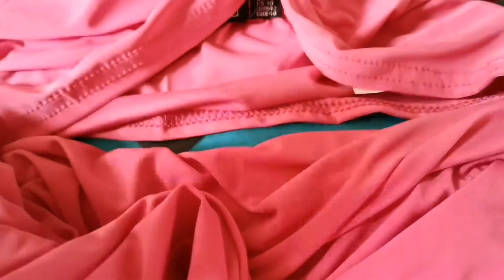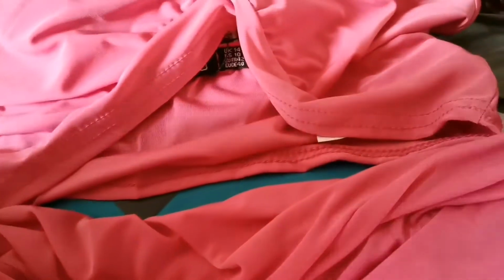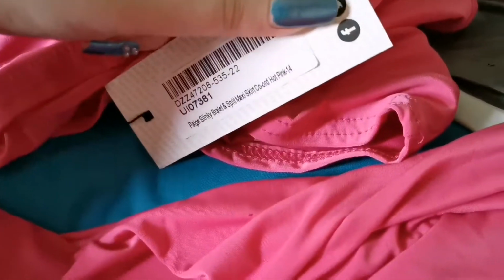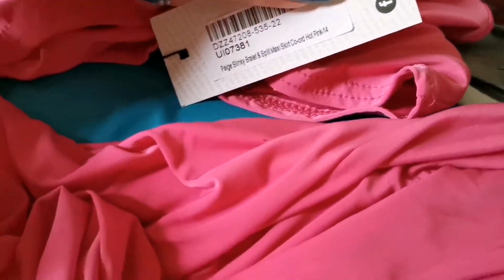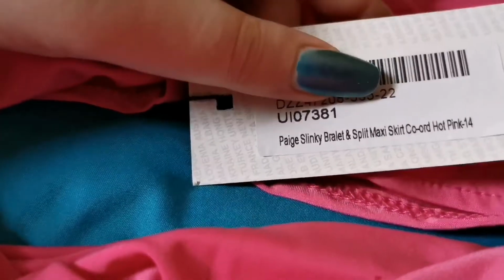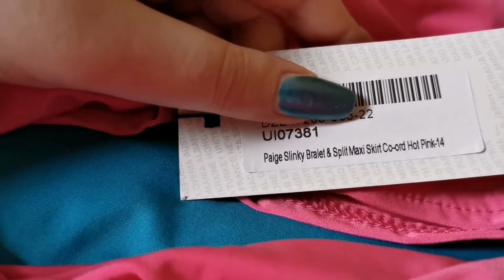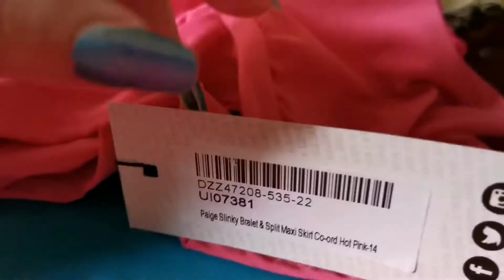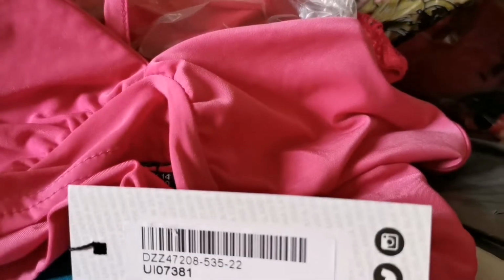It probably has some name, so I'll try to look it up. But where is the name? Aha. Pink slinky bralette and split maxi skirt co-ord, hot pink. Is it a hot pink? I don't know what this is.